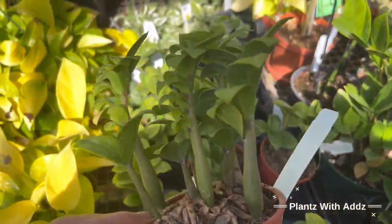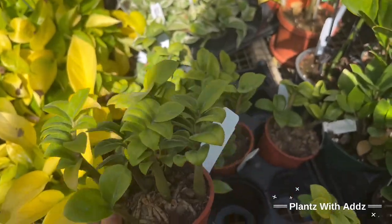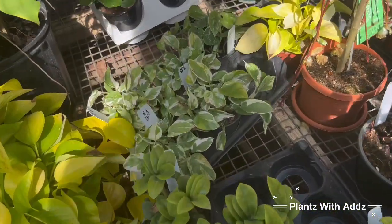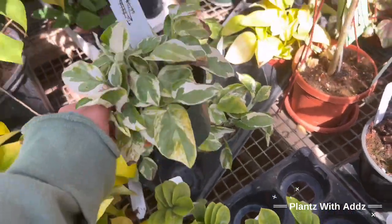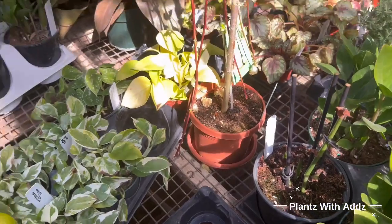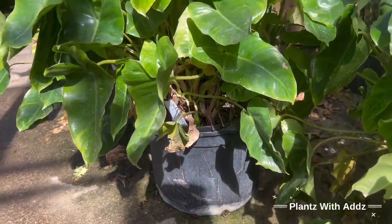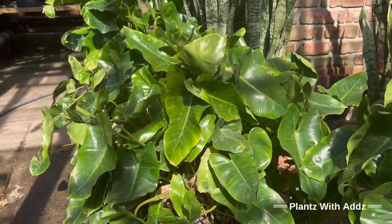There are these super adorable dwarf ZZ plants for $12. Some smaller Pothos N'Joy for only $8. That's pretty good. They are huge Rose Philodendron Pearl Marks for $99.